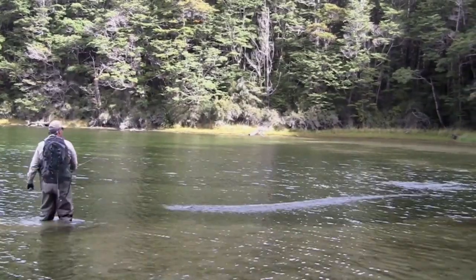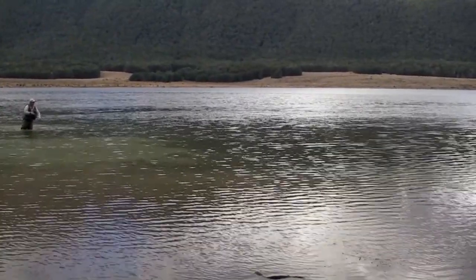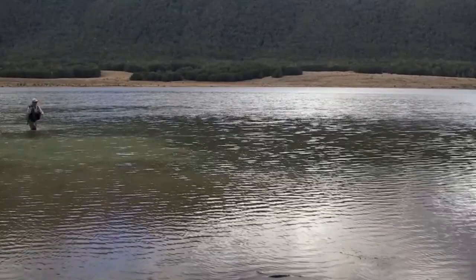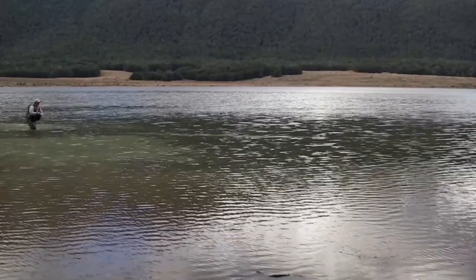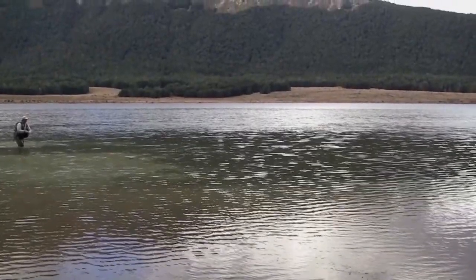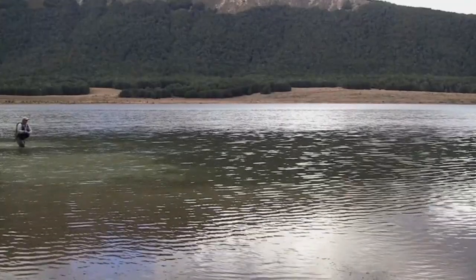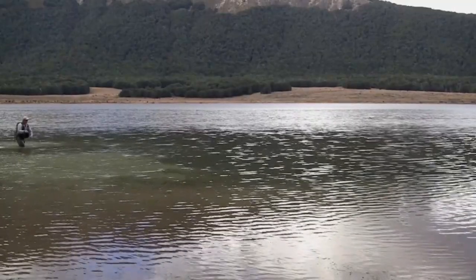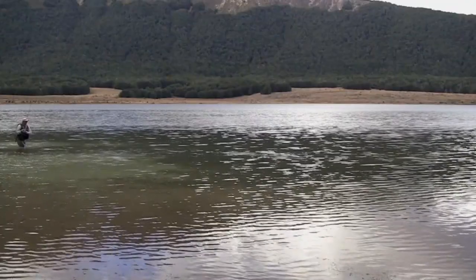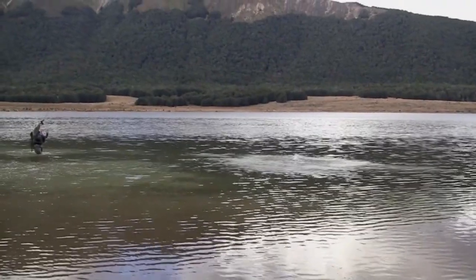There we go. Oh! One left with his fins poking out. Yeah, look good when they're that high. I don't know if you can see his tail there. It just pops out now and then. So I've got this little blowfly. Hasn't seen it yet, but I might. His tail's gonna flick it. Oh, and he's got it. Whoa, that was magnificent. Oh.